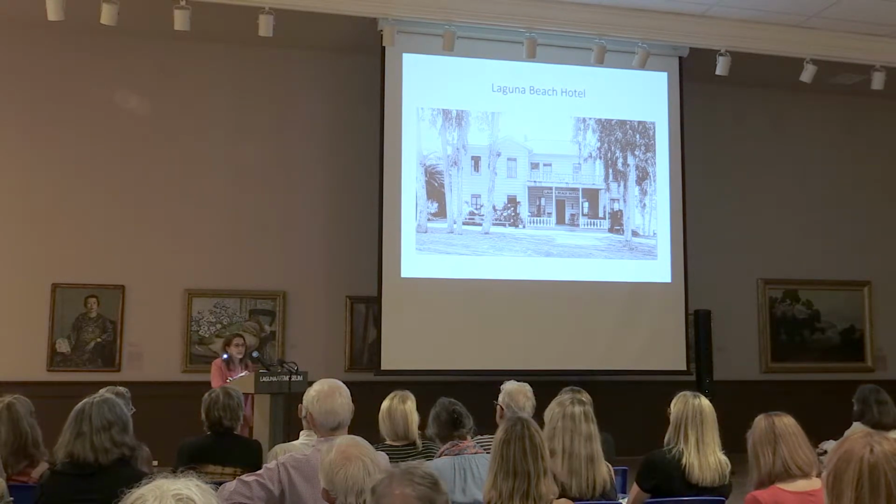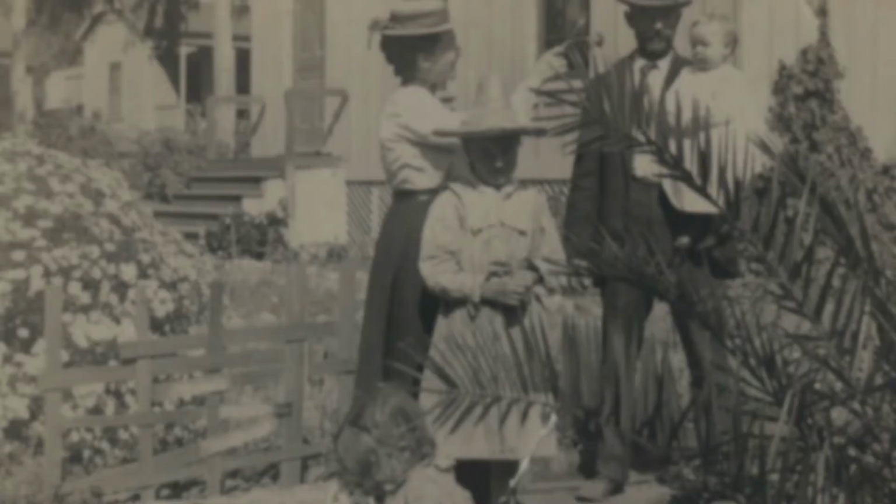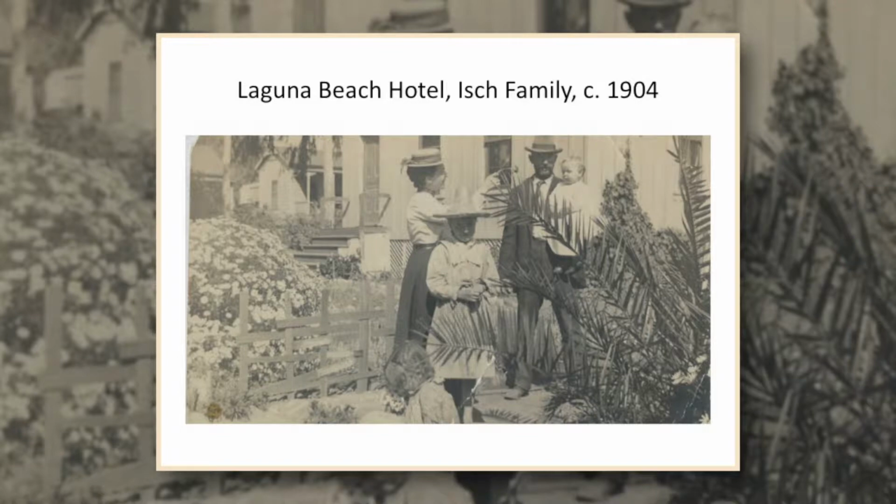And new buildings were being built in Laguna. You're looking at the Laguna Beach Hotel here, an early picture of it. And again, the Laguna Beach Hotel with the Ish family. The Ish family were a very important family in Laguna Beach.